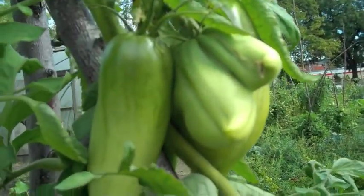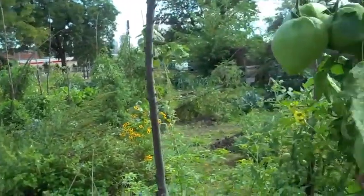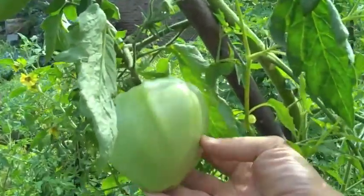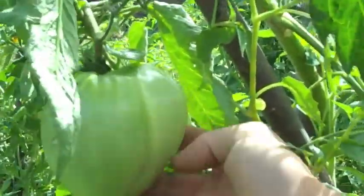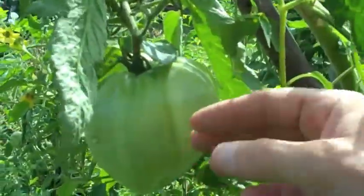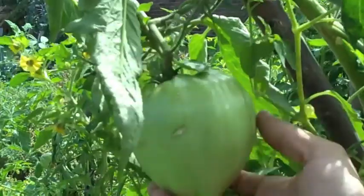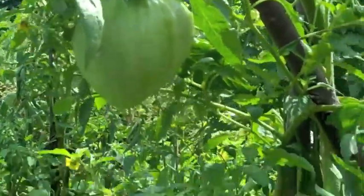And I'll even harvest these while they're still green. Once they reach their full size, like this one, I would take off and let it ripen on the vine just to keep its natural shape before it starts cracking, before any would-be rodents might get at it if it were ripe and hanging on the vine. So it's been a really good tomato year.